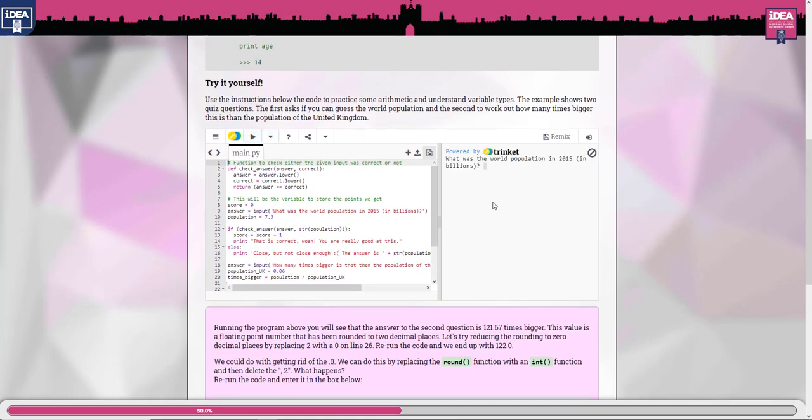So we run this, and it will say, what's the world's population? I don't know, 13.1. I don't know. 7.3 billion. How many times bigger is that than the population of the UK? Probably 6. Okay, close enough.